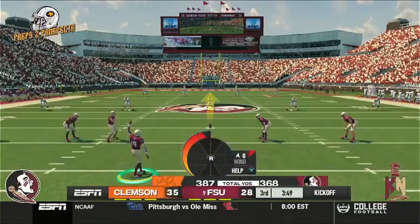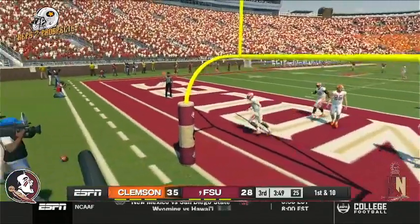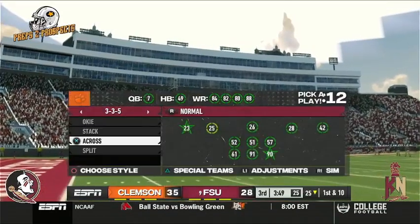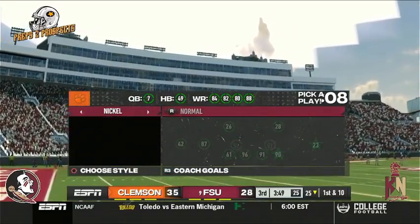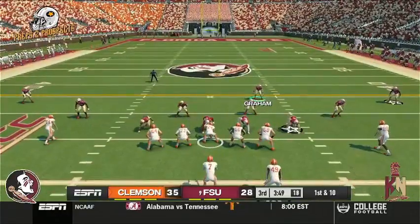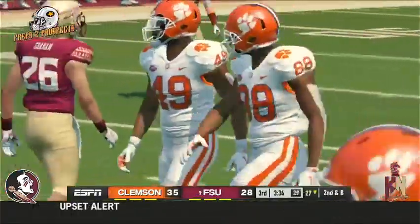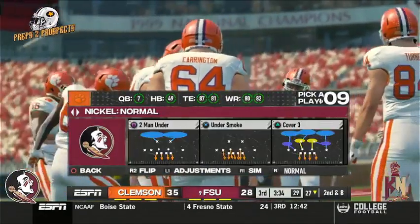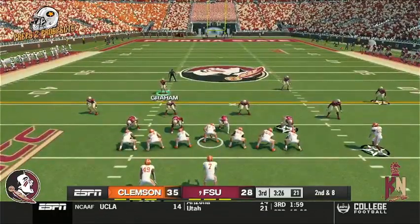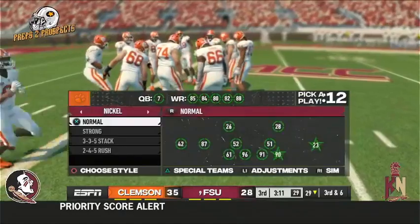They'll spread the field here. Let's see what the defense does with a 5-wide outlook. He's scrambling. He's got the corner. Has some daylight. He's pushed out of bounds around the 1-yard line. And here's the 14th play of the drive. They're trying to stop the run here with a goal line defense. Touchdown, Seminoles. And he hits the PAT.